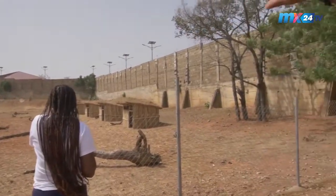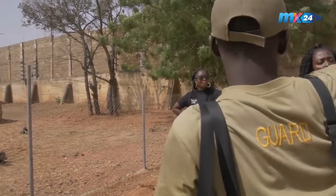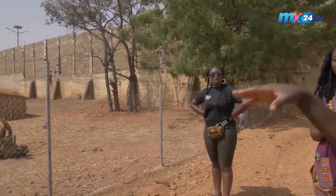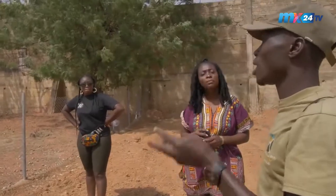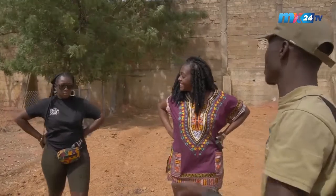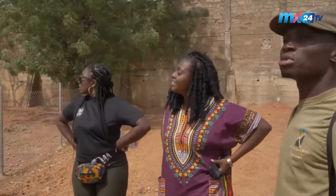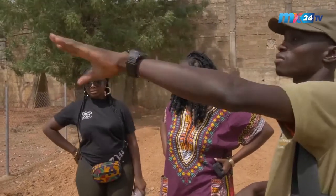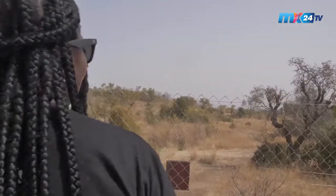So we are building a zoo around this area, from the far end of this building to this end. So we are building not less than 10 camps here. So we bring in our wallabies, different species, our monkeys, chimps, baboons, almost everything we are bringing them here. Oh yes, far. You have very good eyes.